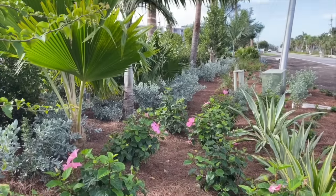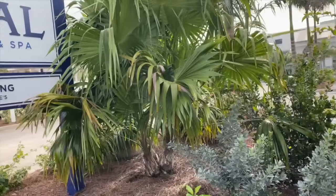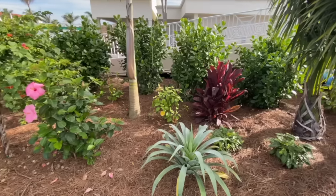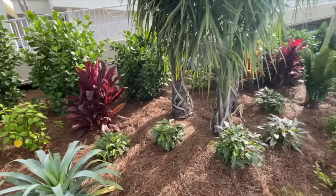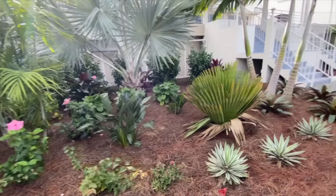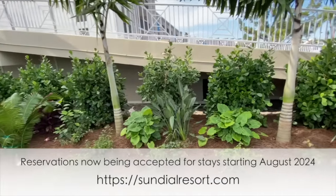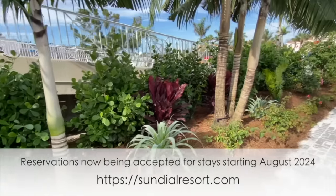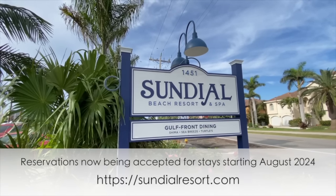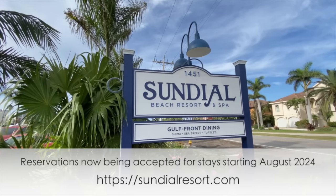And there's another resort that has been busy getting ready to accept people back, and that is the Sundial Beach Resort and Spa. They recently completely updated a lot of their landscaping and it looks beautiful. Now they are excited to announce that they're going to start taking reservations starting this August. So you can go to sundialresort.com and find out a little more information. I am excited to let you know it's in a great location for shelling. So they will be able to host you starting August. So that's kind of exciting.